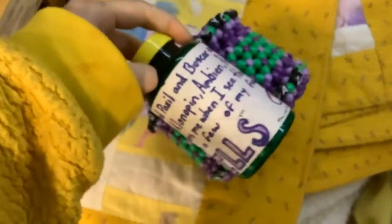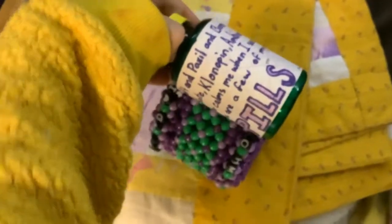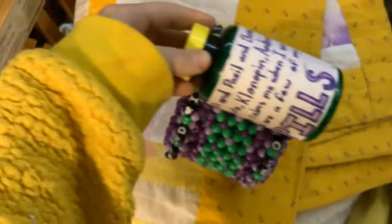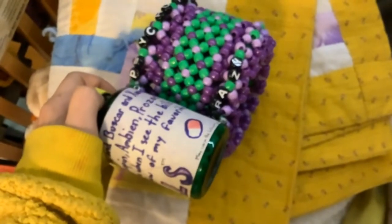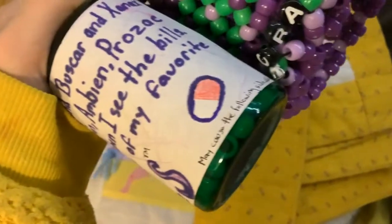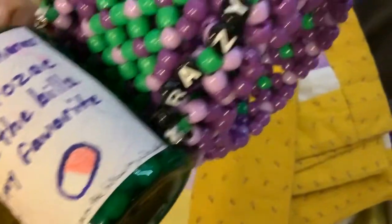And I put pills big so I can put trademark after it, like it's the brand of pill, even though it lists all these different pills. It's a variety pack of pills. And then I drew a little pill there. And then it says, may cause the following side effects, one or more, and then it goes into the next part of the song: dizziness, drowsiness, sexual dysfunction.